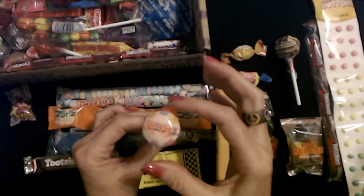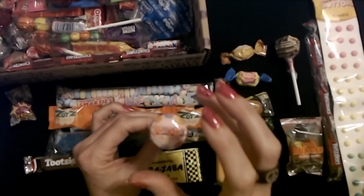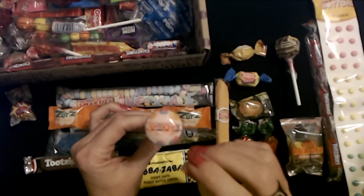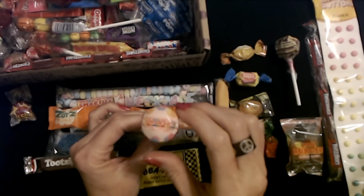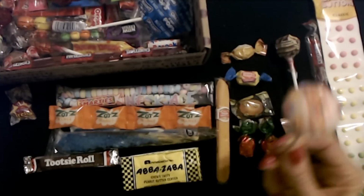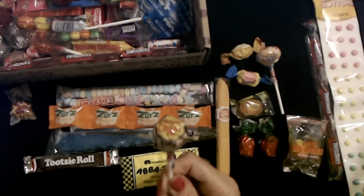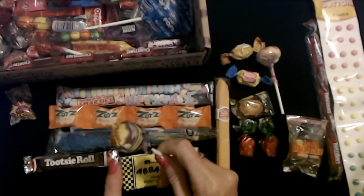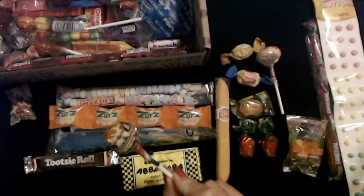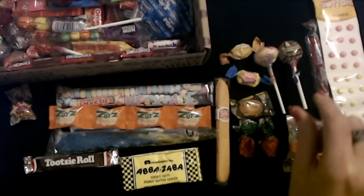It tastes kind of like a Smartie, but it doesn't have exactly the same taste as Smarties. It's a little bit more sweet and powdery. It's kind of hard to explain, but that's super cool. So I got a Chupa Chup and a Smarties Lollipop. I really want to eat this Chupa Chup. This one makes me so happy. Oh my gosh, I wonder if they taste like they used to. Oh, I used to love those things.